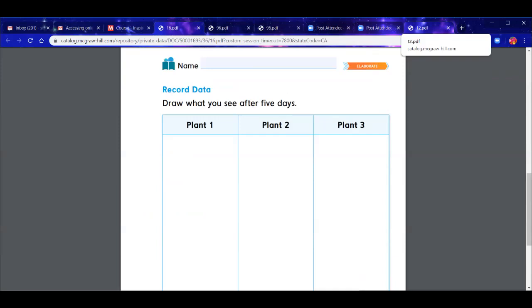On page 117, you are going to draw what you see after 5 days, or you can just draw what you predict you would see in 5 days. So you're going to put where each plant was. So if plant 1 was in the sun, you're going to write sun. If plant 2 was in the dark, you're going to write dark. And if plant 3 was in the shade, you're going to write shade. And then you're going to draw a picture of what you think the plants would look like in each of those locations. So you can do a prediction and just guess what you think happened to the 3 plants. Which one grew the tallest?